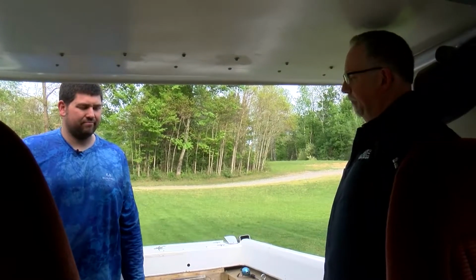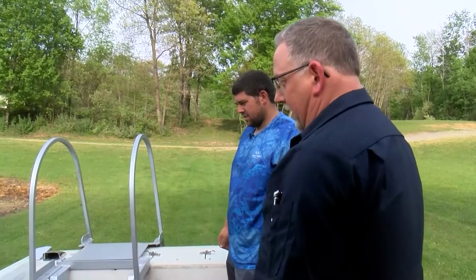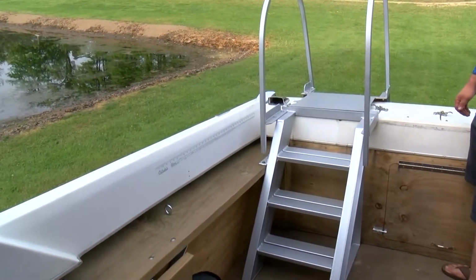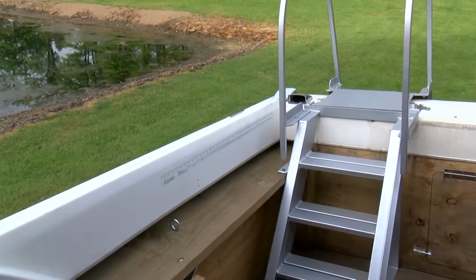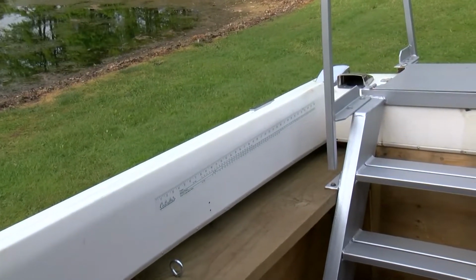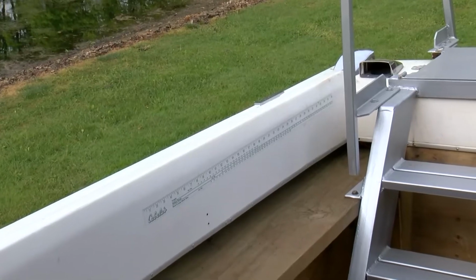Yeah. Did you add the fish measurer? No, that was there when I got it, believe it or not. Well, I said it didn't come off with the power washer, and I think it's pretty cool. It is. So when you're out fishing, you can absolutely still check your fish size.